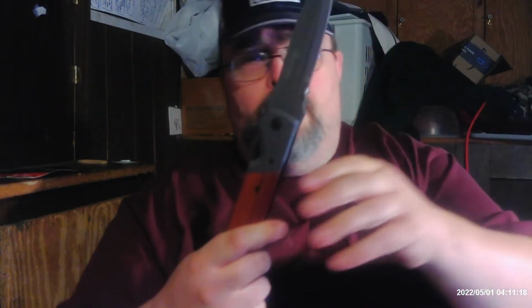Rosewood handles. She's pretty thick in here. Good lockup. Hang on a second. I used this in my Beware Cold Steel thing to demonstrate that a much less respected knife has better lockup than some of the Cold Steel liner locks. Good lockup. Blade centering is spot on. Pocket clip works.